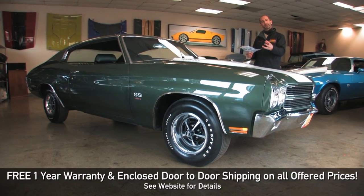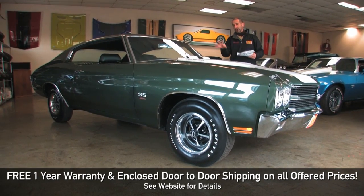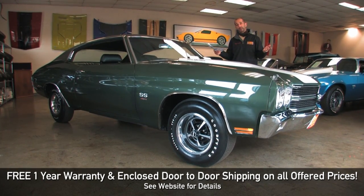So the VIN number is stamped on the block. The CRV code is stamped on the block. The date code seems to be correct in there as well. The color code matches, the interior color matches. It's a frame off restoration.